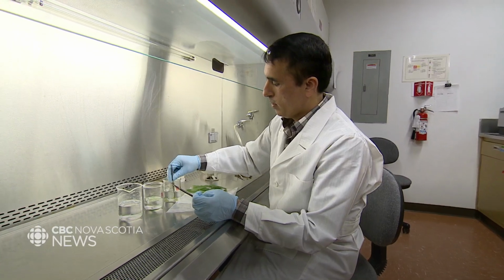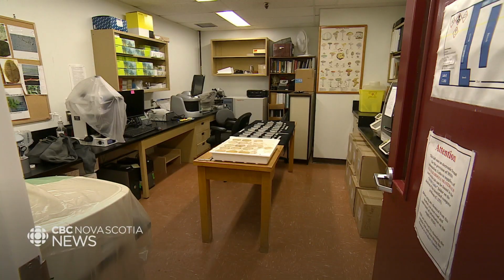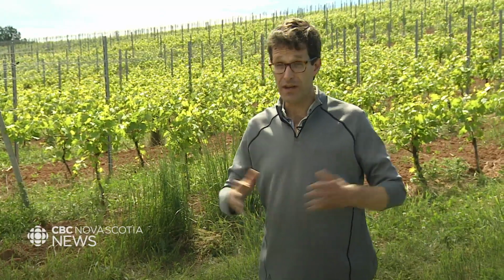Cell cultures are used to pit them against the mildews that plague vineyards, a competition to see who wins. Other experiments examine how other microorganisms could help cut down on industrial fertilizers. The goal of the research is to eventually bring it to a place like this, a commercial vineyard in Nova Scotia, to make it more resilient and ultimately more productive.